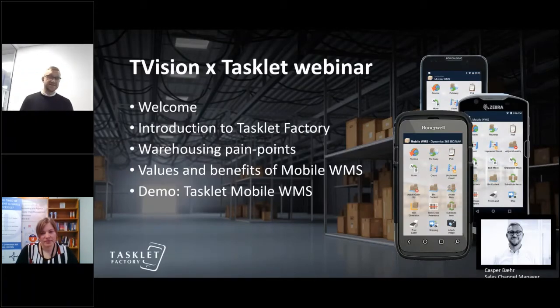The agenda today: just a few slides on who we are at Tasklet, a little bit about the warehousing pain points that have been driving the development of our solution. Then we dig into the values and the benefits of using Tasklet Mobile WMS, and the big thing here is the Tasklet Mobile WMS demo, where we'll look at a lot of the functionality that you get, and hopefully you'll ask some questions along the way.